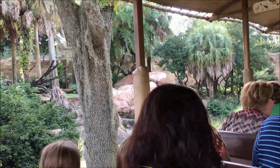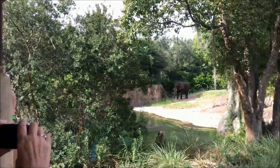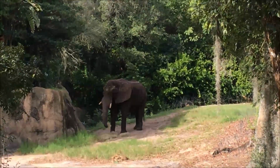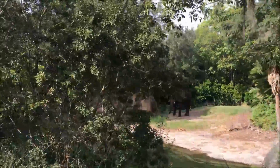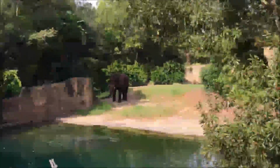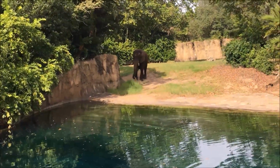Behind the termite mounds, out here on the left, you might see the alpha male mandrill. You know him for the blue and red markings on his face, and he grows to be 100 pounds. Good look at that alpha male mandrill.